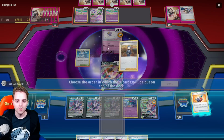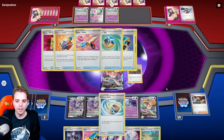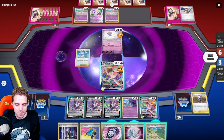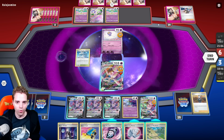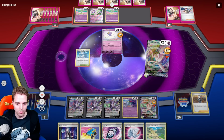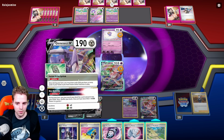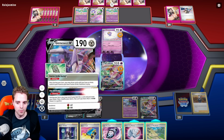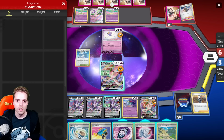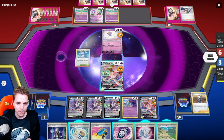Yay! Okay, let's see. Echoing Horn. I'll get that back on top of the deck. We could Collapse. Collapse could force this out, so I will just attack again with this. Now I will attack with the other Mew VMAX. And then I will Fusion Strike System. They could Ball, I suppose, so I'm not gonna use the Cleansing Gloves quite yet, but now we already have Echoing Horn. There is no way they can remove it from play unless they rely on Penny. So I'll wait with the Echoing Horn combo.